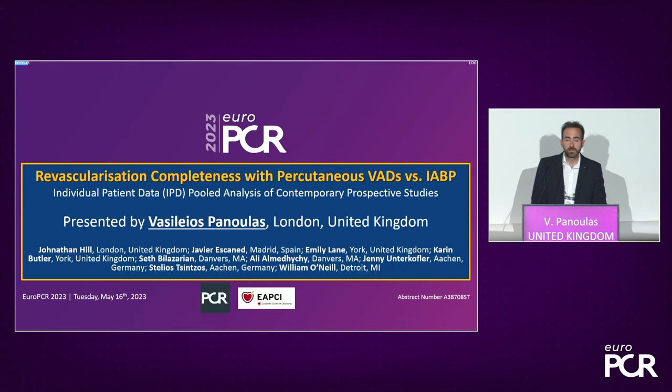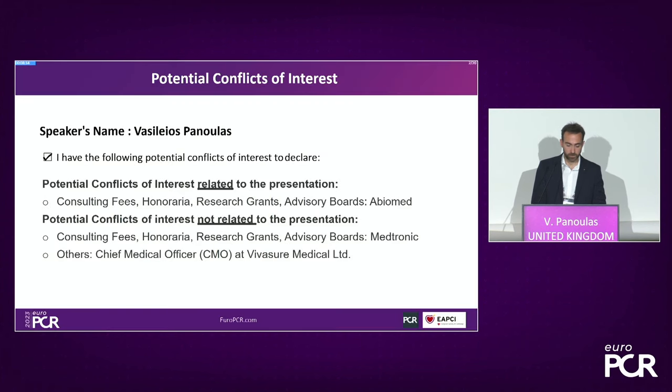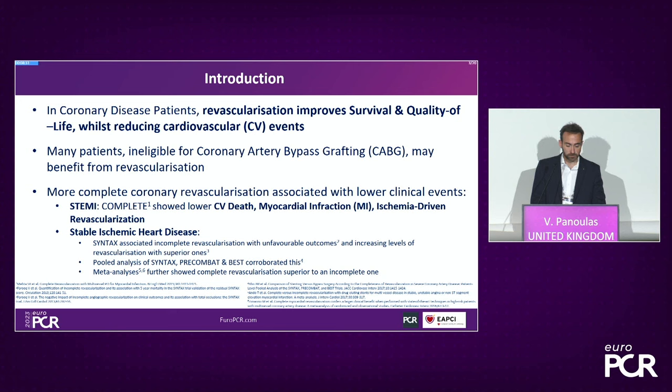The main question is, do we believe that if we have a more powerful machine, can we do a better job in the coronaries? That is my conflicts of interest. We all know that more complete coronary revascularization associates with lower clinical events. Recently, we had a very big COMPLETE trial in the STEMI population that showed significantly lower cardiovascular death and myocardial infarction, which is a very significant endpoint, in those cases that had complete revascularization.